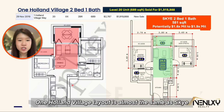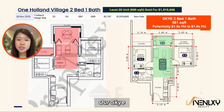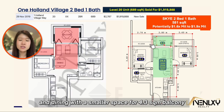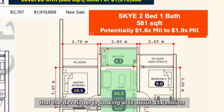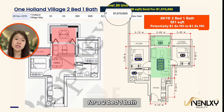One Holland Village's layout is almost the same as Skye. The only difference is the balcony space. Our Skye actually has a longer distance for the living room and dining, with a smaller space for the balcony, 4.3. That results in the size being slightly smaller, and the transaction that the developer is looking at is about 1.6 million. But One Holland Village has already transacted at 1.9 million back then for a 2-bed 1-bath.